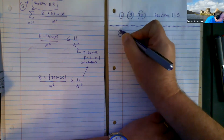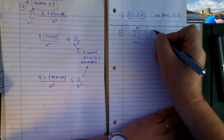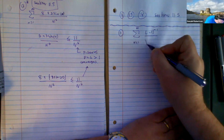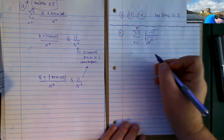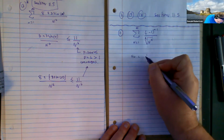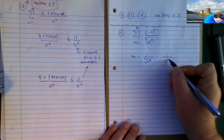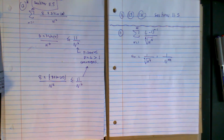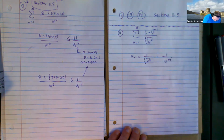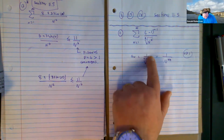Okay, so question 11 is asking us what type of convergence this particular alternating series has, right? Yes. So first thing I'm going to do is look at this guy because he's the only guy that really matters. And I'm going to rewrite it like that. So is this positive? Indeed, 1 over that, right? As long as n is greater than or equal to 1, won't this expression be positive?